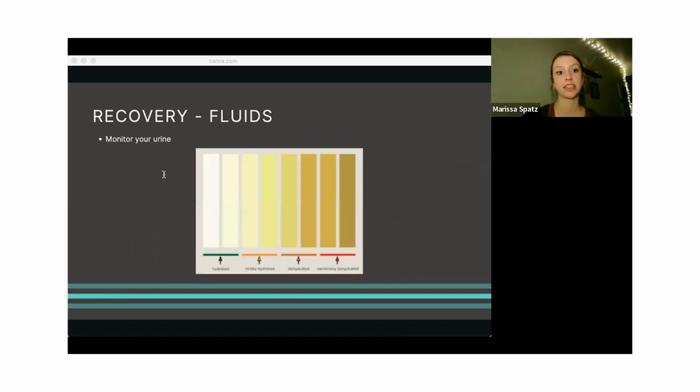The best way to monitor your fluids is to monitor your urine. So this is a sample of a urine chart. If you're on the lighter end, you're probably doing good and you're pretty hydrated. If your urine's a little on the darker end, then you might want to up your hydration a little bit.